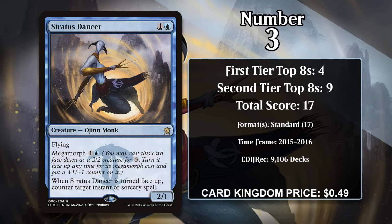For 1 generic and a blue, it's a 2/1 flyer, which is a pretty nice rate. It also has Megamorph, which means you can play it face down for 3 generic mana as a 2/2. You can pay 1 generic and a blue and turn it face up, and because this is Megamorph instead of regular morph, not only does it turn face up, it also gets a +1/+1 counter. Yeah, that's a really lazily designed mechanic, but this is a good card. When the Dancer is turned face up, it counters target instant or sorcery.